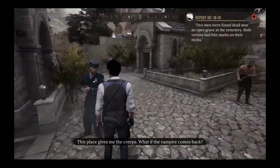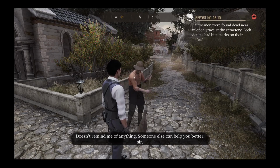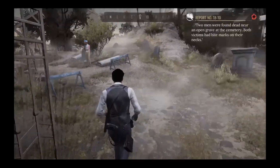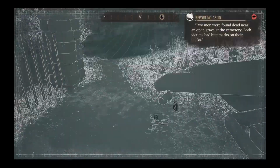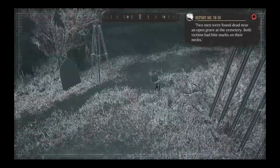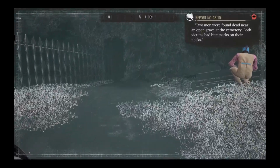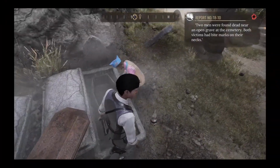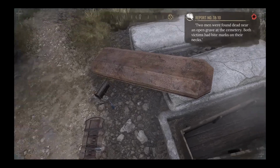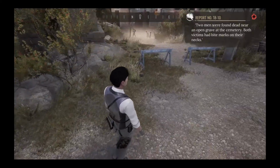This gives me the creeps. What if the vampire comes back? Quickly ask this person here. Help me, please. Doesn't remind me of anything. Someone else can help better, sir. Okay. So by that grave, it looked like there was still a bit of a marker. So is there anything here we can sort of piece together? No, I found all the evidence there. Is there anything this way, maybe? Like another bit of evidence?